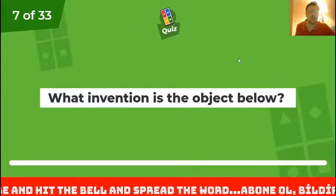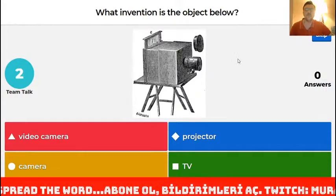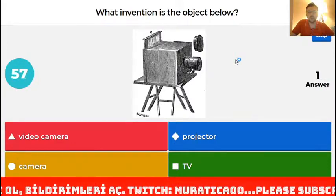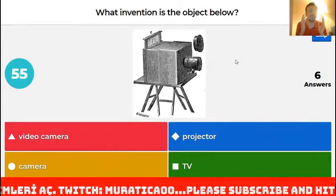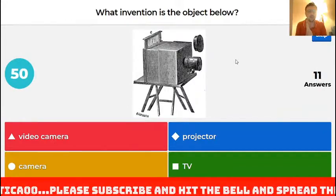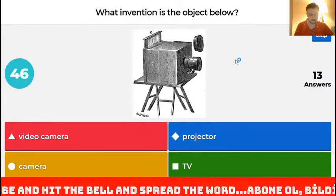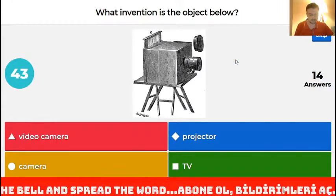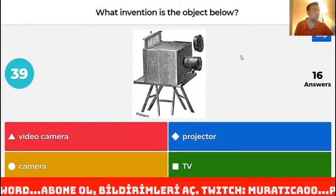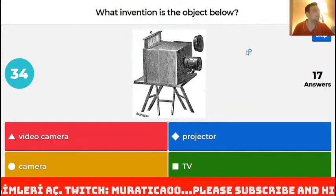What invention is the object below? Is it the video camera? Is it the projector? Is it the camera? Or is it the TV? Which one? Go for it. Just make a guess, guys. Most likely you'll know this one as well. At least you can Google it. Most likely I'll be doing the Twitch as well.